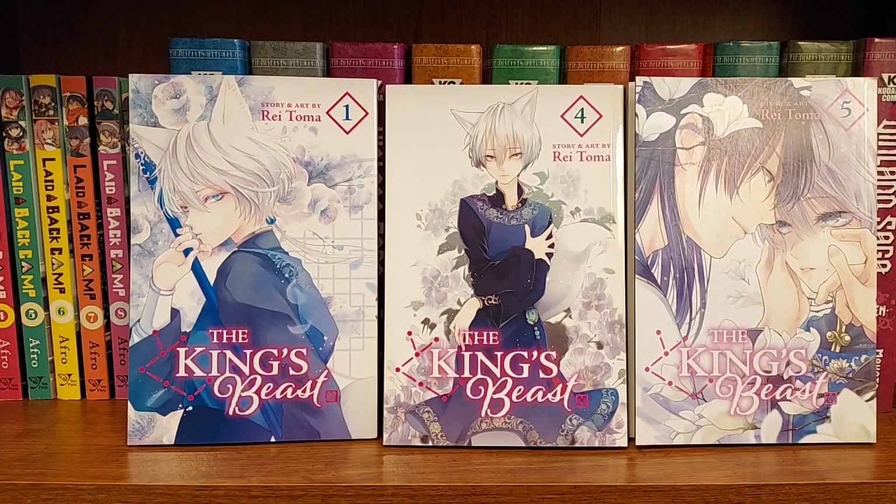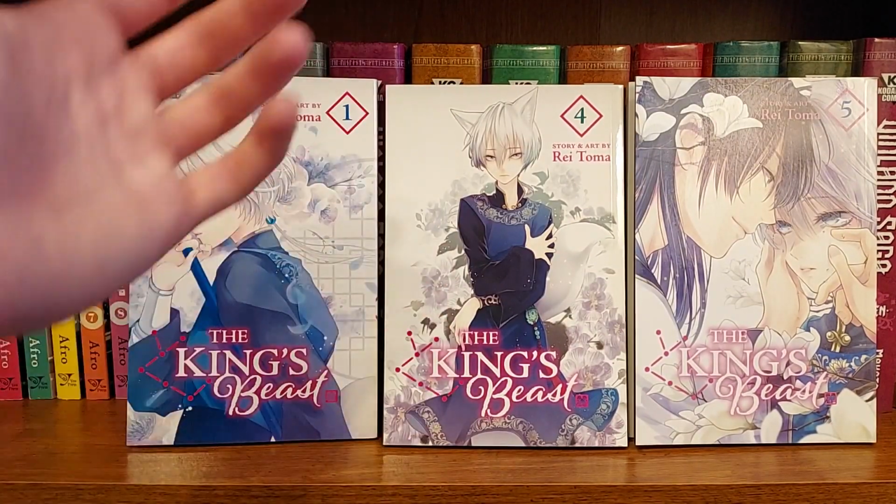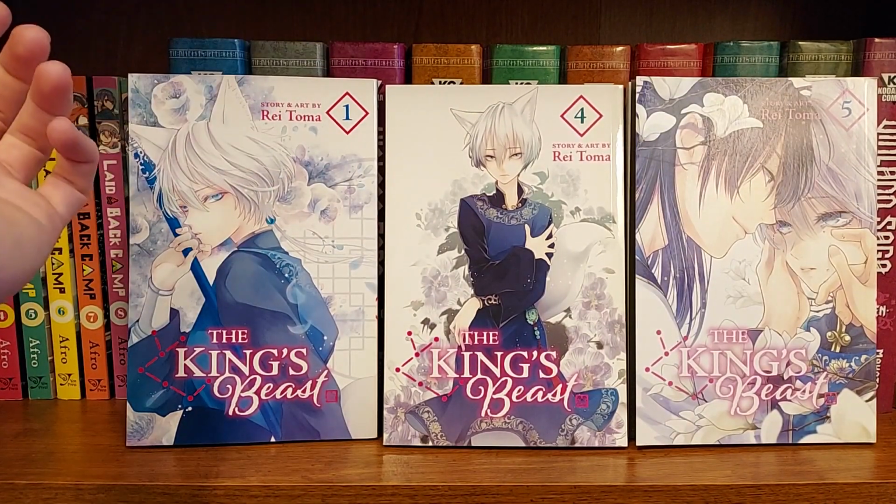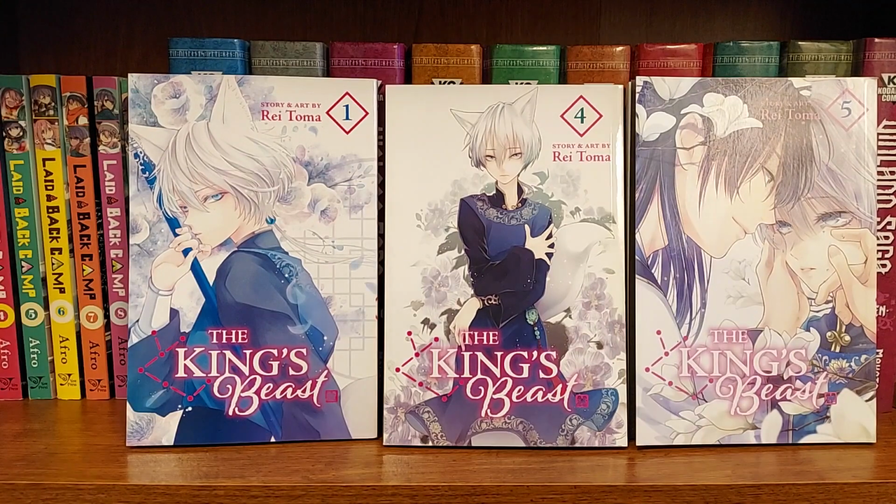I still haven't been able to get my hands on a copy of Volume 2, but hopefully it won't be too long and I'll actually be able to start this one. This one looks really nice. The covers look really cool. The art looks really nice.